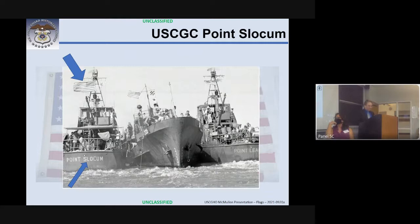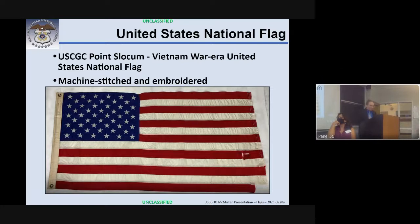Next slide, please. Oh, if you could go back one, my apologies. I have the arrows there because those two things will be important and mentioned in just a moment here. Next slide. The flag you see displayed was flying aboard Point Slocum in an armed action on 20 June 1966.